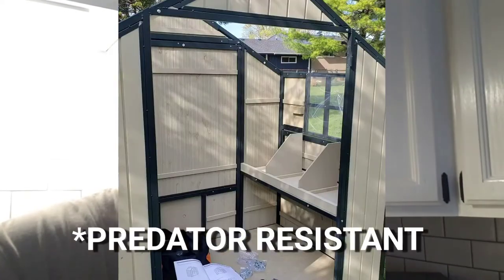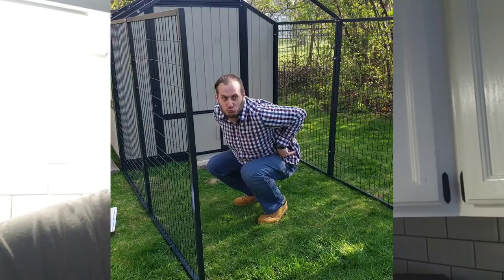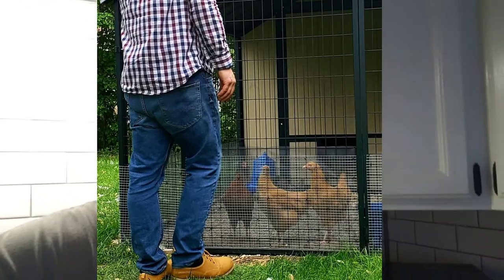So when we started with the 4 chickens, we had purchased a coop that was predator-proof, and it wasn't cheap by any means. It was fairly easy to assemble, and it works for the most part, but we decided that we wanted to allow the chickens to free range a little bit more, to get out, get bugs, eat some grass, get whatever nutrients they can't get in the run. Because we started with a pebble rock base in the run, and then we moved to sand because it's a little bit cleaner and easier to maintain.